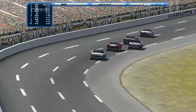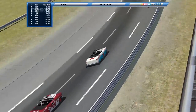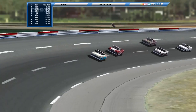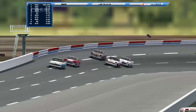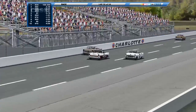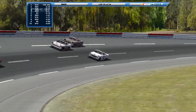Five to go here. Fourth and fifth have closed in once again. Our 64, Giorgio going around the outside. Can he get third? I think he's going to get third. Or maybe not. Two on the bottom. No, he's not going to get third.